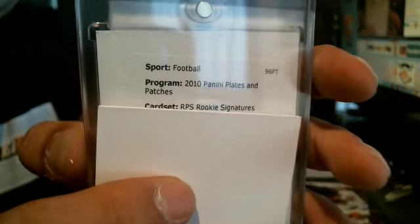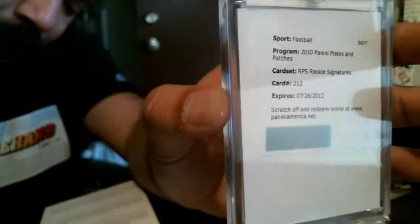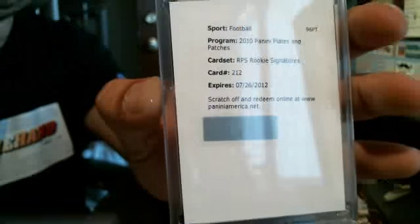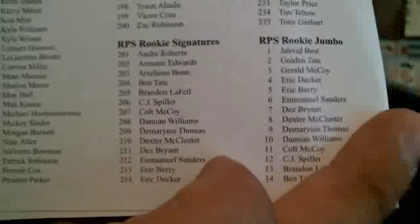Oh, we got a redemption. Let's see what it says. 2010 plates and patches, RPS rookie signatures, card number 212 for the Pittsburgh Steelers, Emmanuel Sanders.